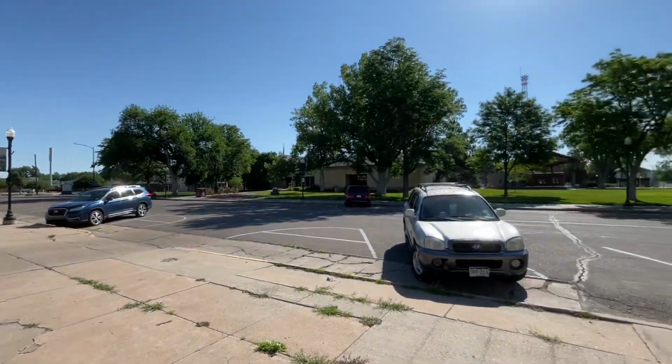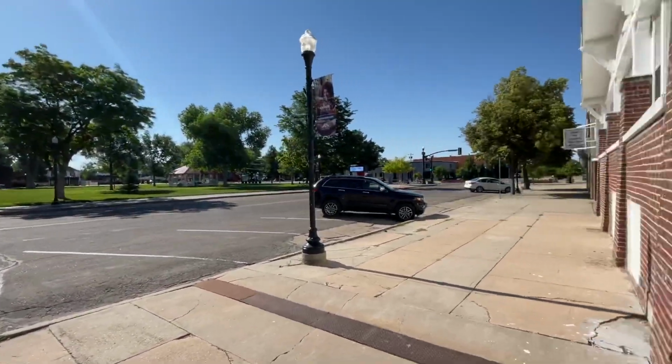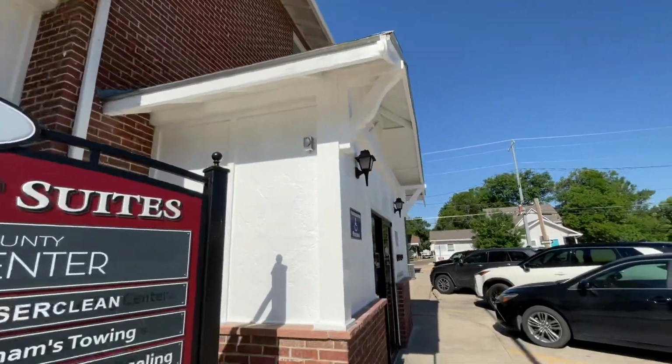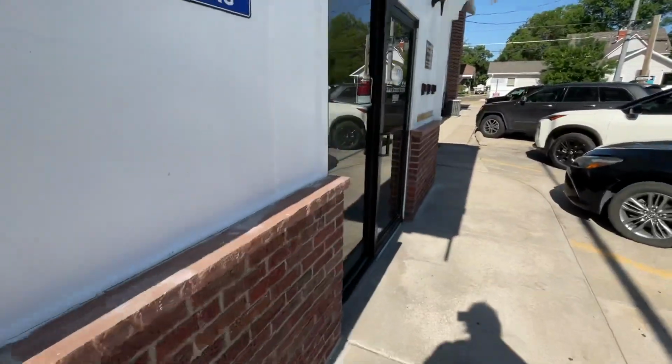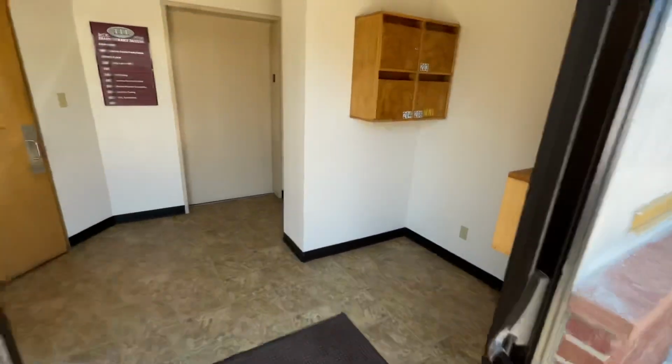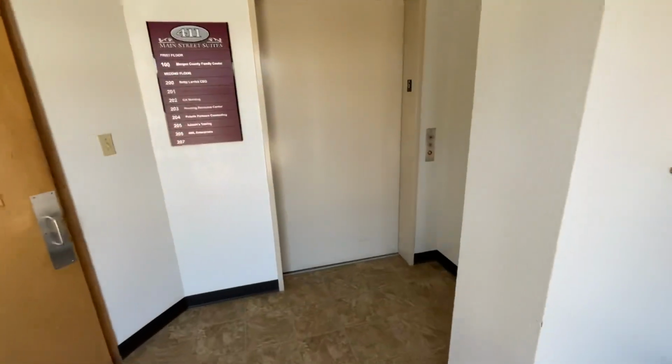All right, we're in Fort Morgan. Definitely a small town here, but it's nice. And we got this building, and it has an elevator in it. It's a Schindler RT. Nothing special, but of course, an RT is nice. Might be a Westinghouse? Let's see.